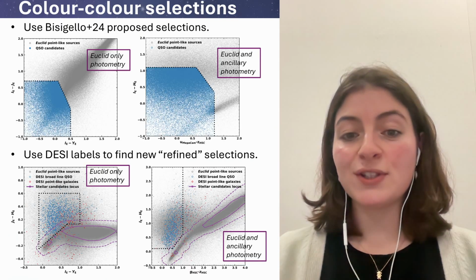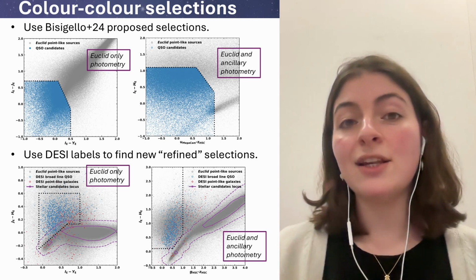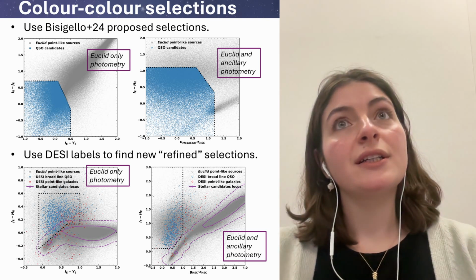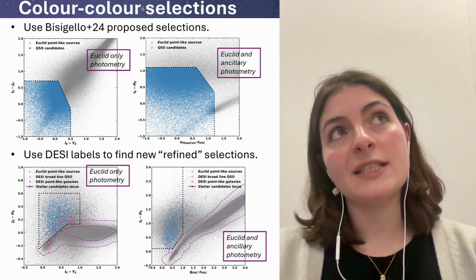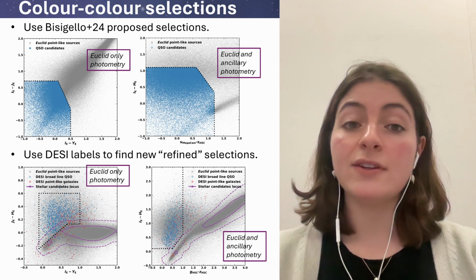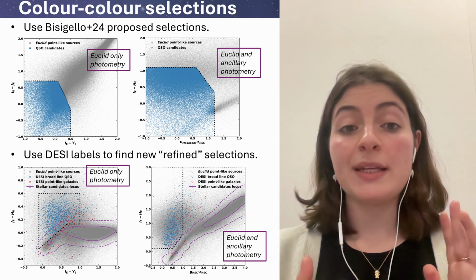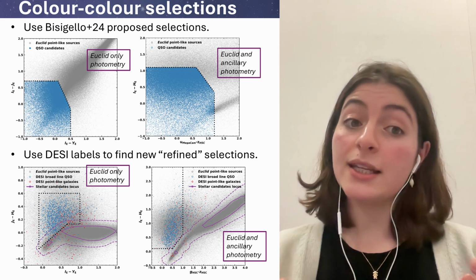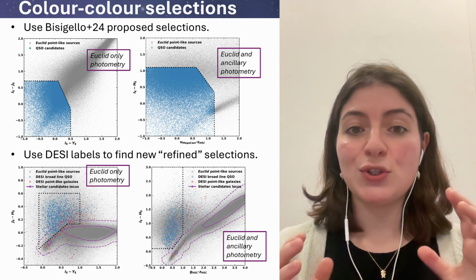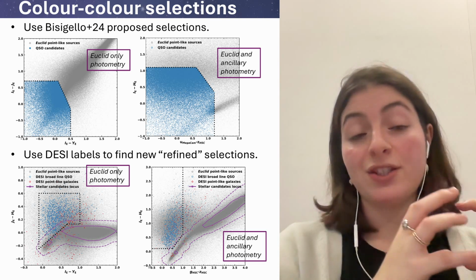So moving on to the selections that we applied in this work, we mainly looked at color selections. This is because color selections offer an inexpensive and quick way of selecting AGN. So you take the fluxes, convert them into magnitudes, and by taking the difference between magnitudes, you get your colors, and then you can investigate these color spaces to identify those regions where your AGN populate.